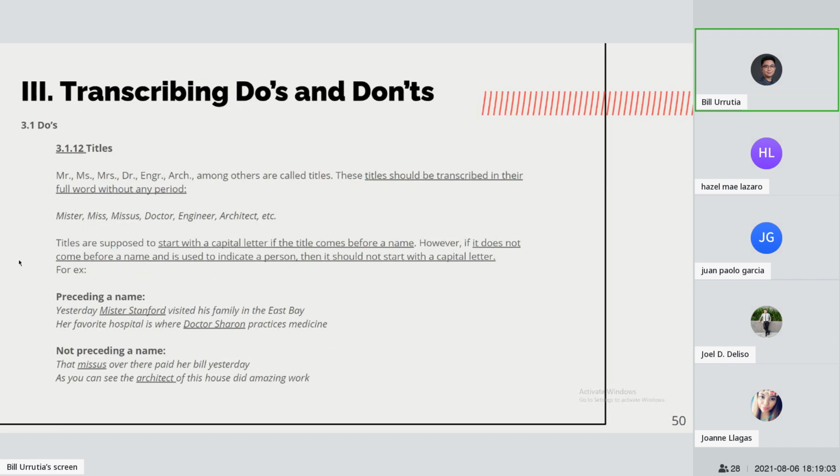Okay. So titles are supposed to start with a capital letter if the title comes before a name. So what do we mean by that? If the title is attached to a name, therefore we should capitalize it. However, if it does not come before a name and is used to indicate a person, then it should not start with a capital letter. So for example, if it's attached to a name, like this example, yesterday, Mr. Stanford visited his family in the East Bay. Or her favorite hospital is where Dr. Sharon practices medicine. Sharon is the name, Doctor is the title, therefore it's supposed to be capitalized. Stanford is the name, Mr. is the title, therefore it's supposed to be capitalized.